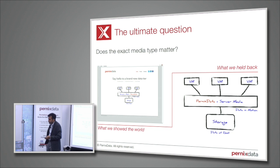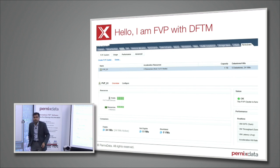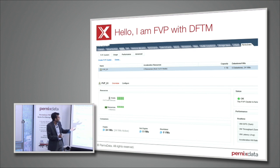The media type doesn't matter, to the extent that maybe the media is memory. So, for example, you would take a whole bunch of memory from all these ESX servers that you have and make them into an FVP cluster. In this case, we've done exactly that. There are 4 hosts running, and it's not obvious in the screenshot, but they're all 768 gigabyte RAM hosts.